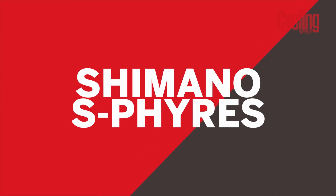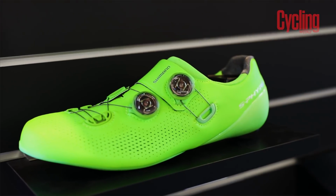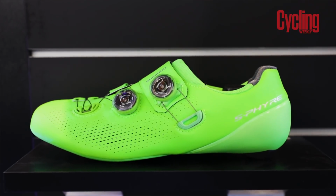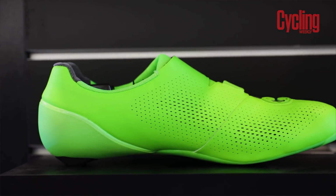Shimano's S-PHYRES were one of our favourite pair of shoes from the last year. A stunning pair of performance-orientated racing slippers that were both comfortable and really stiff. For 2019, Shimano has sought to improve on the best.